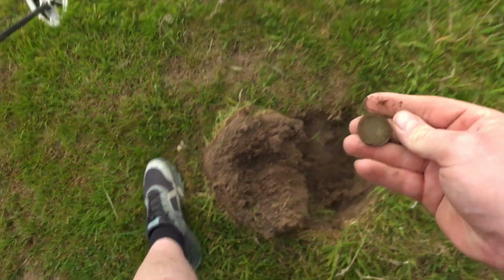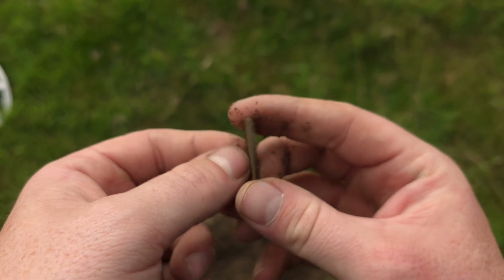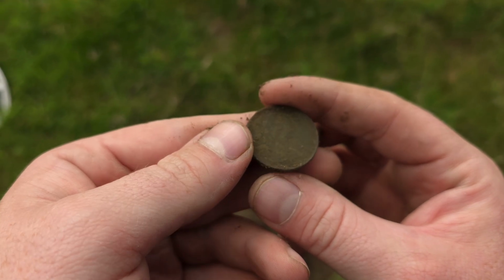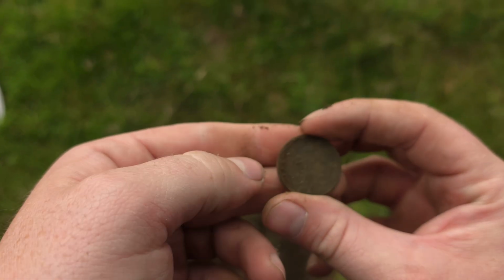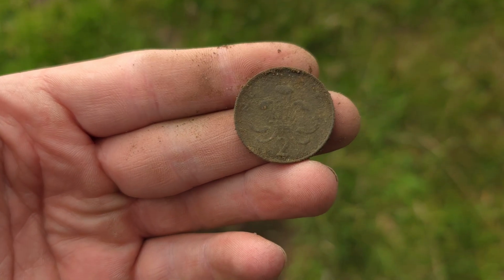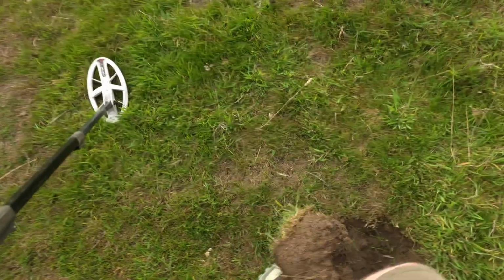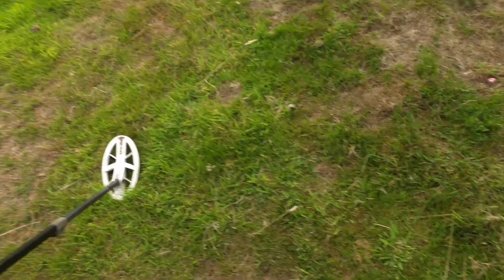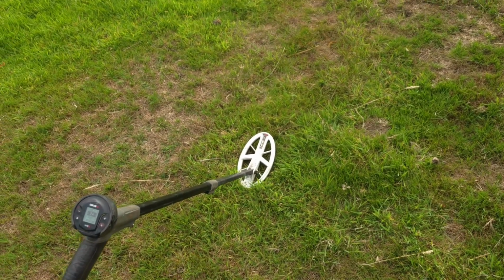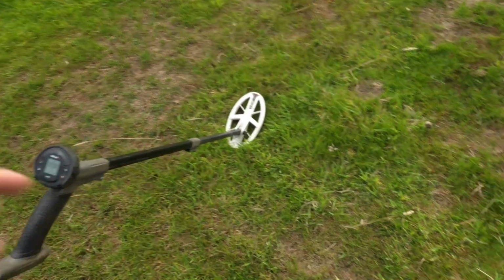And I was correct. There's a 2 pence. Not surprised. Absolutely screamed in that did. Not too bad. You know, this has turned into a fun little hunt, to be honest with you. I forgot how nice this field is. Just have a little hour or so on it. It's not too bad at all.